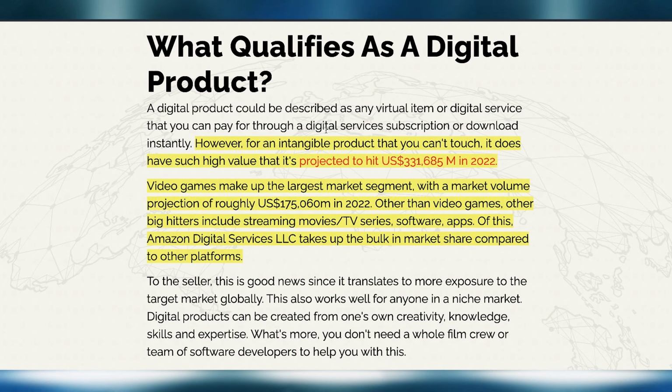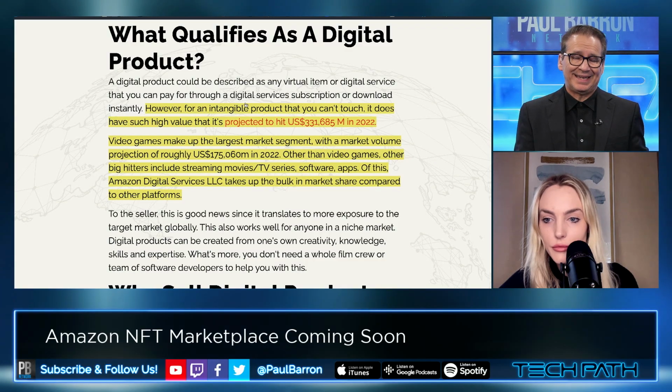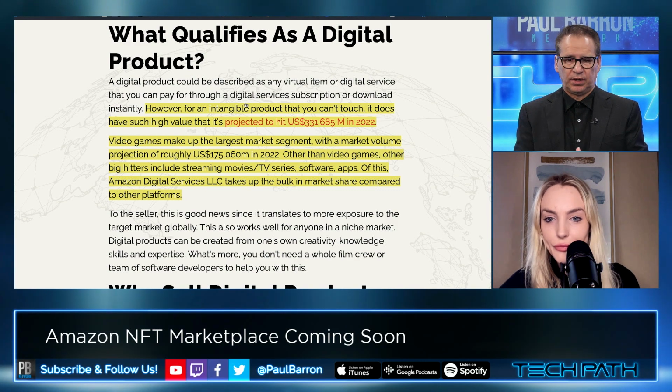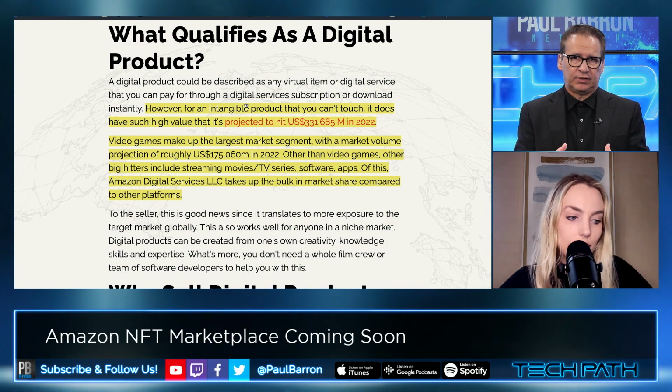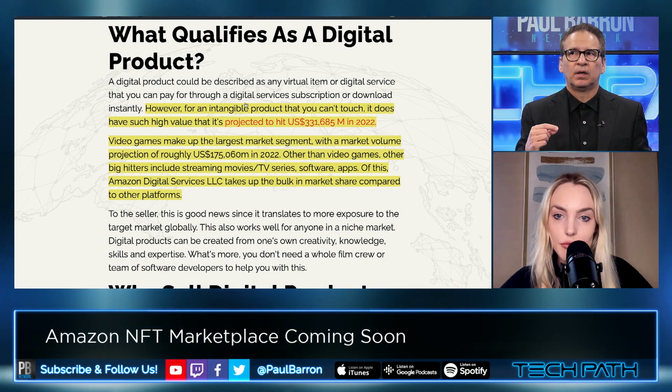Other than video games, other big hitters include streaming media. This is all within the Amazon digital services side. So it's clear they see games as being one of the big factors here, which is natural, obviously, with some of the NFT crowd and possibly an emergence of more games that would start utilizing Amazon maybe as a marketplace for NFTs. So that is interesting.